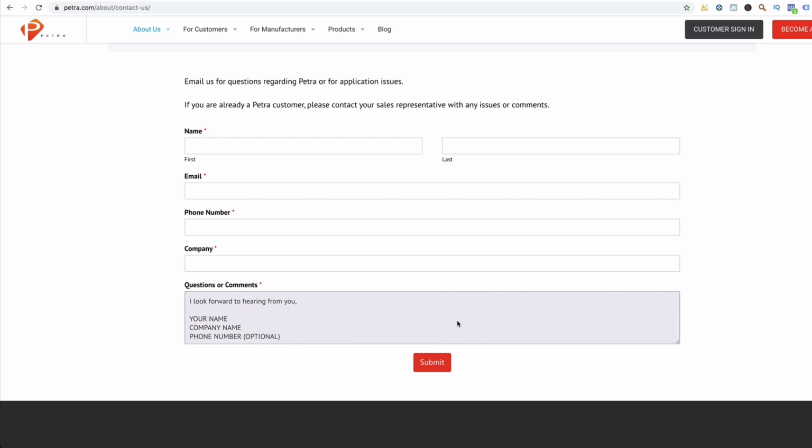Just remember, don't make it super long. They're getting hundreds of emails, and the last thing they want to do is read a whole page, 1,000 words or 5,000 word email about you and your business, okay? They don't want to do that. They want to know who you are, what you want, and what you're hoping to gain from this email, okay? Keep it short, concise, professional. And then at the bottom, it goes without saying, you put your name, your company name, and your phone number.